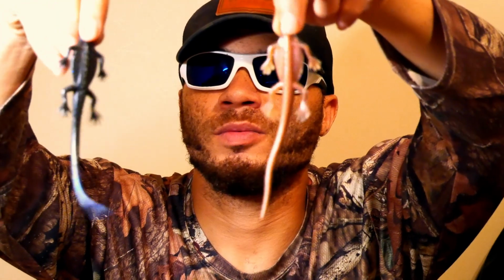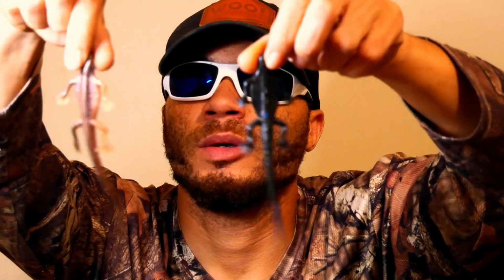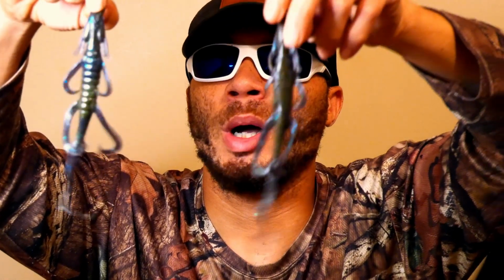I love a curly tail, ribbon tail lizard, but if you need something straight for a shaky head, anything like that, Carolina rig, and you want to try something different, try something crazy, try these little Cobras by Red Alert Lures. We got some water dragons. Now I thought these were going to be a whole lot smaller when I bought them online, but they're big lizards. They're really big compared to a regular lizard.